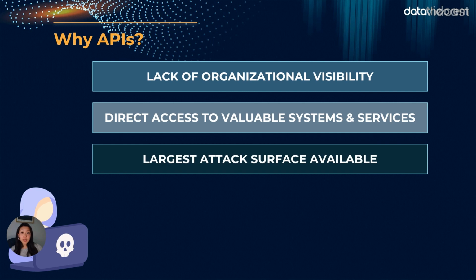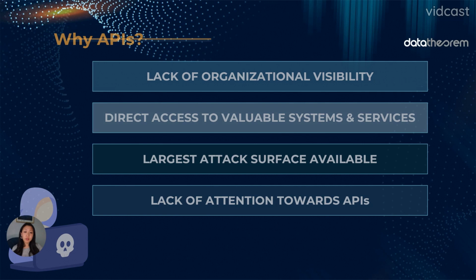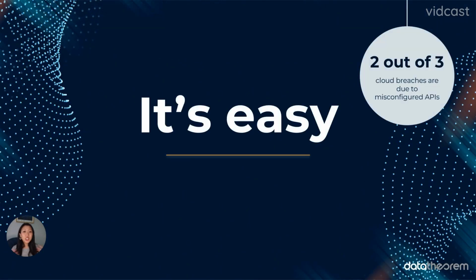And most importantly, we're just not looking. This is just an area that a lot of folks are not paying attention to, and therefore, it's making APIs kind of this green field to start planting wildflowers. So, long story short, it's just easy. APIs are an easy target.